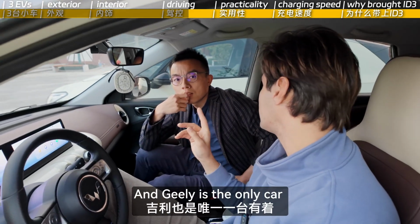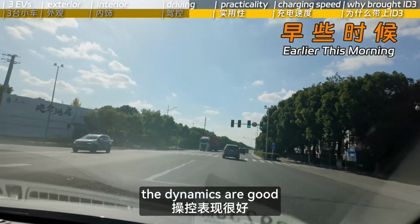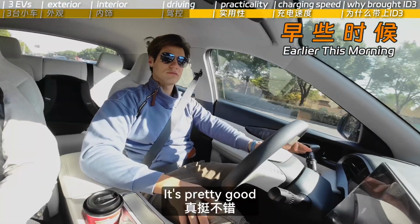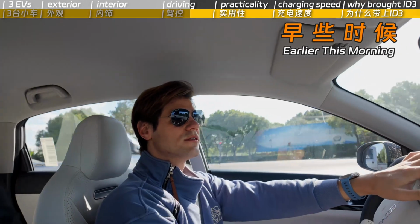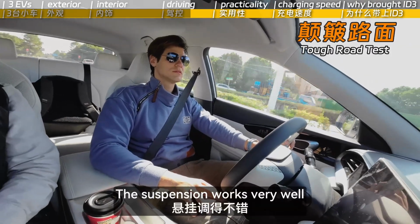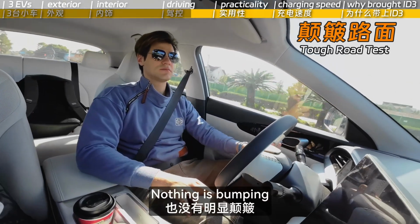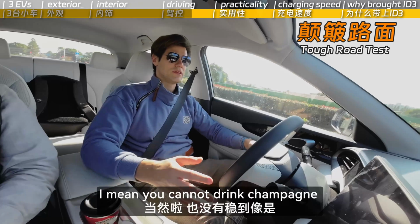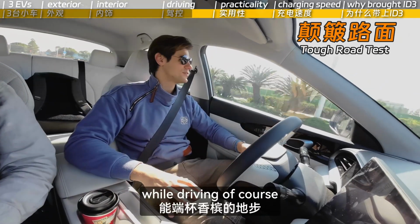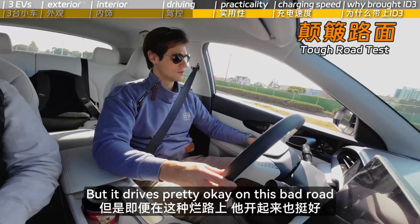And Geely is the only car with 2 separate suspensions, right? The driving feels good. The dynamics are good. For this size of car it's all right. Let's try some rough roads. The suspension works very well. Look, this car, there's no noise. You see, nothing is bumping. I mean, you cannot drink champagne while driving, of course, but it drives pretty okay on this bad road.